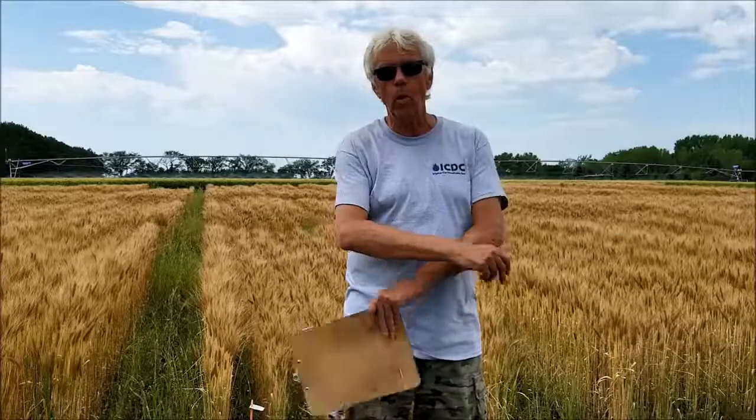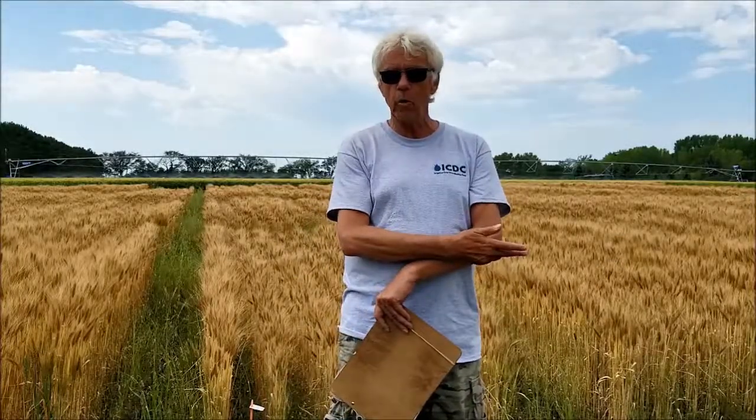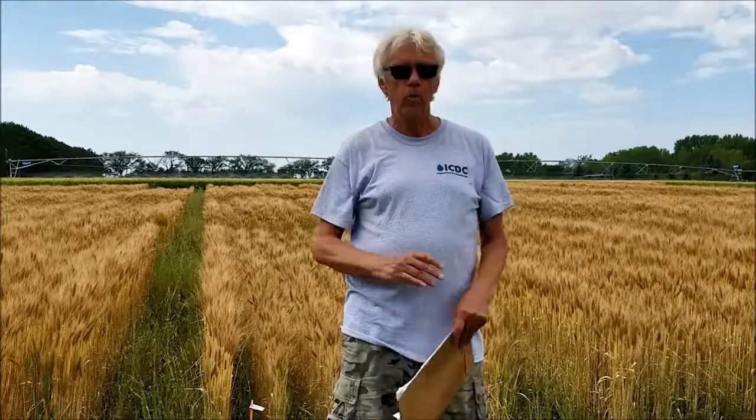Ideally, we'd like to see it going into dormancy in that 4 to 5 leaf stage. And there have been times where we can encourage too much growth and winter kill becomes a problem. So it's a bit of a trade-off.